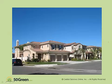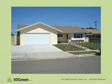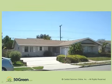Ventura, Ohio, where we live, I Googled, or I looked for, these new homes in Oxnard that are being built right now. Looks pretty similar. See, you could be in Dubai or Oxnard. No different. This is sort of our typical kind of Ventura home, built in the 40s, 50s, 60s.